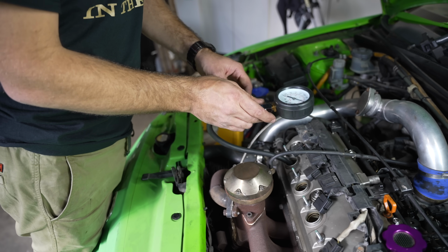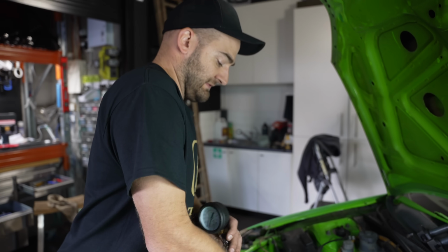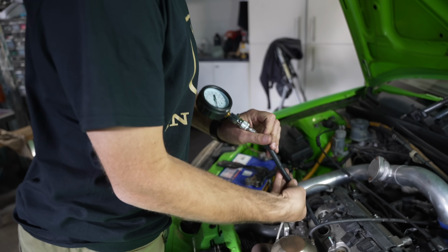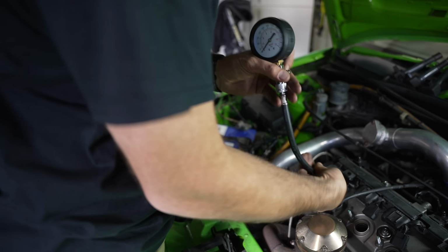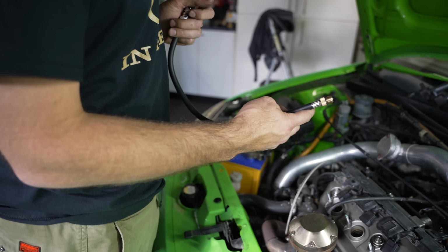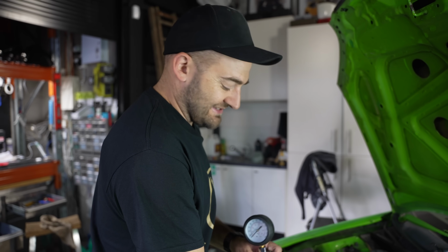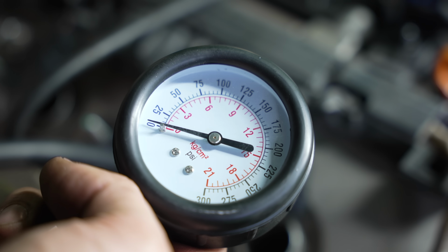Yep. That's healthy. What did it get to? 200. Nice. This is not super accurate. You can talk about compression numbers and all sorts of other tricks, but what we're really interested in is just seeing that it's even, consistent. You want it consistent across the whole lot.